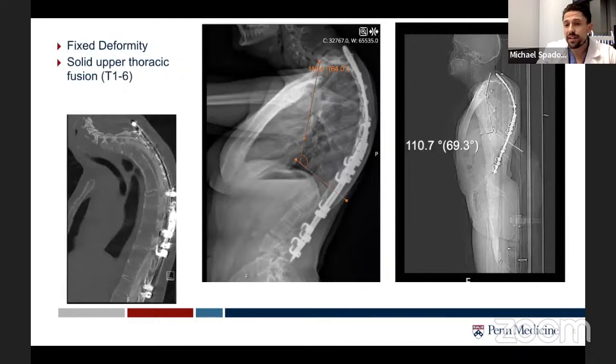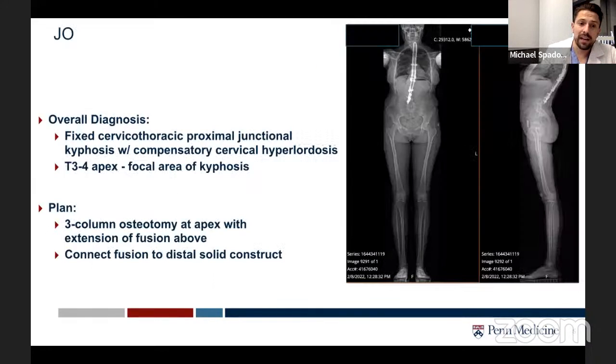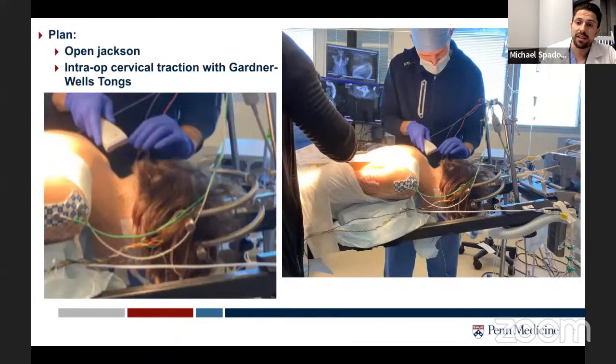And you can see on her scout film for that CT that the angle of the thoracic kyphosis doesn't change. So again, we have a fixed deformity with proximal junctional kyphosis at the cervicothoracic junction, the T3-4 apex. This focal area of kyphosis, in order to create mobility, should be treated with a 3-column osteotomy, which was our choice, and then connecting the fusion down to that distal construct.